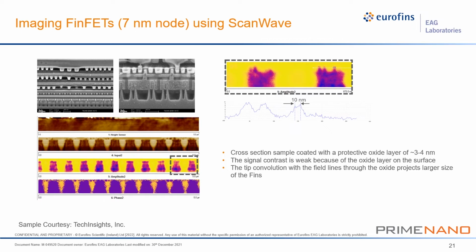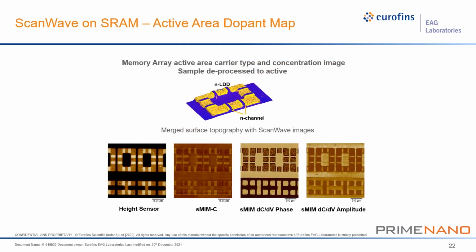Further, this device has a protective oxide layer, which is about 3 to 4 nanometers. So the microwaves penetrate through this oxide layer and are able to look at the contrast between the silicon and the field oxide, which is deposited in between the fins, and still get a spatial resolution which is less than 10 nanometers. In the next slide, I want to show you another standard device, which is a memory device.